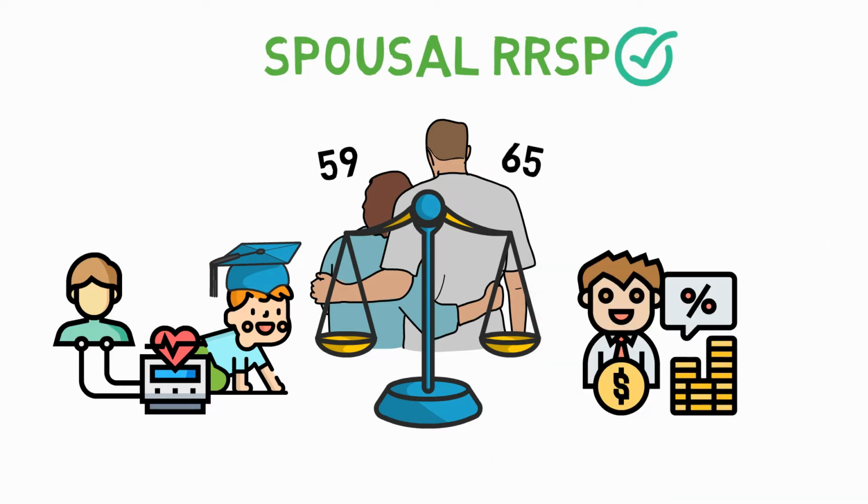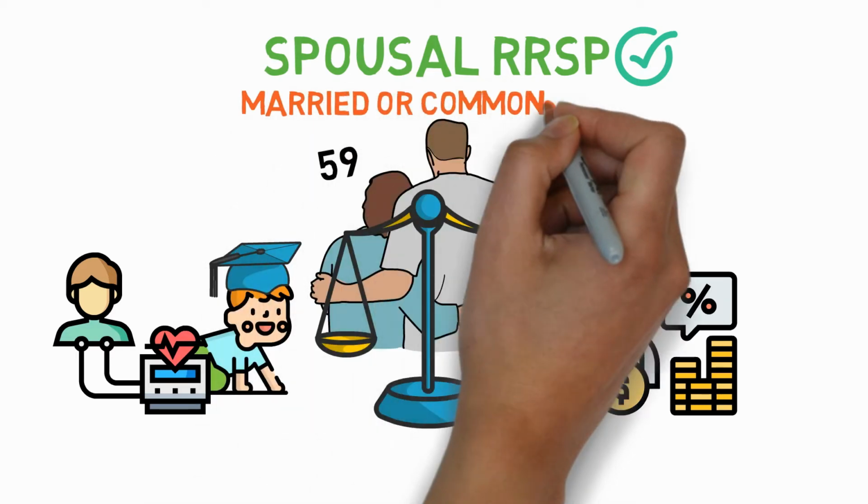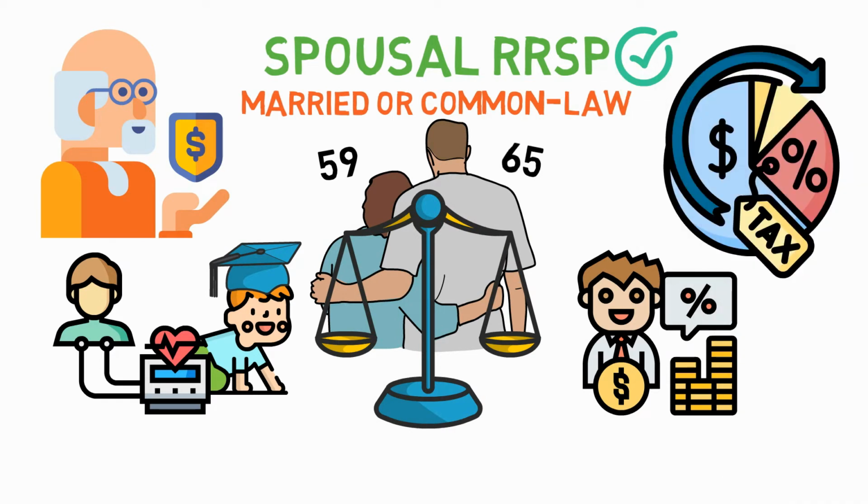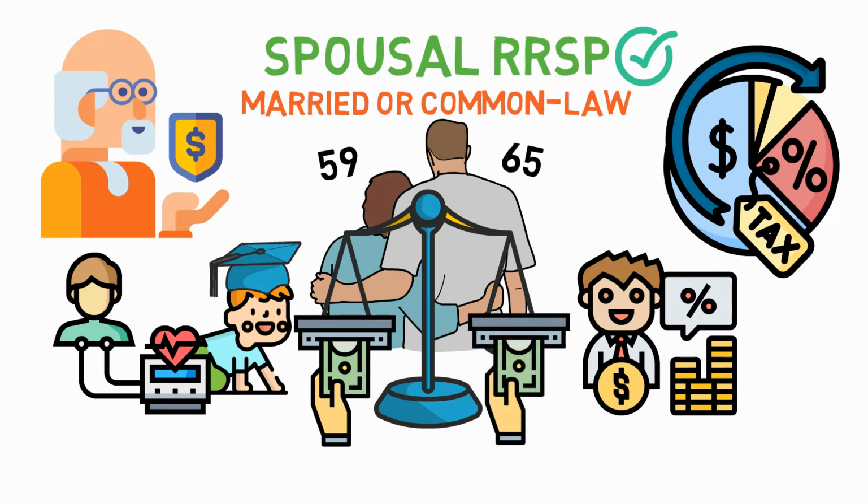Now, a spousal RRSP account works a lot like a regular RRSP in many ways, but it's also unique on its own. It's a retirement savings tool that a married or common law couple can use to save for retirement and lower their taxes. The main goal of the plan is to even out retirement savings between two partners so both partners can withdraw a similar amount of money when they retire. How it usually works is by having the spouse with higher income opening and contributing to a spousal RRSP, and his or her partner is the owner.